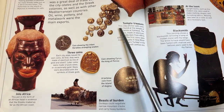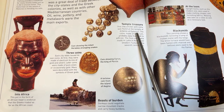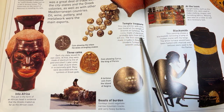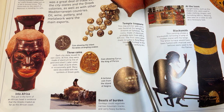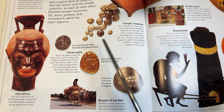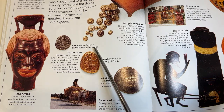Temple treasures. This clay pitcher with coins was found at the Temple of Artemis at Ephesus. The coins, made of electrum, probably dated from 650 to 625 BCE. The first coins were made in Lydia in Asia Minor, or modern Turkey, in the 7th century BCE. Coins showing the infant Heracles strangling snakes.